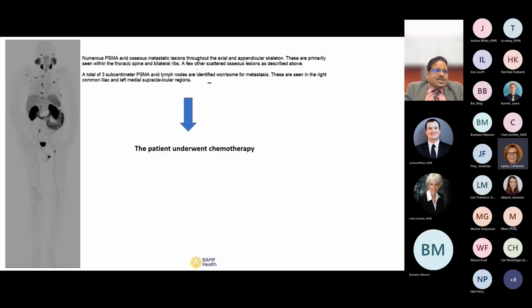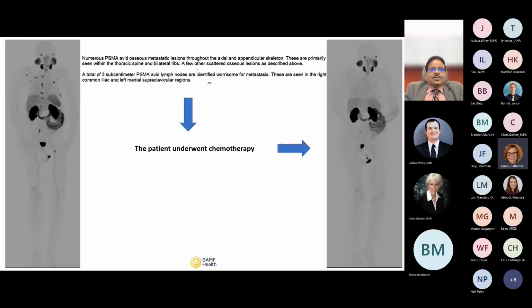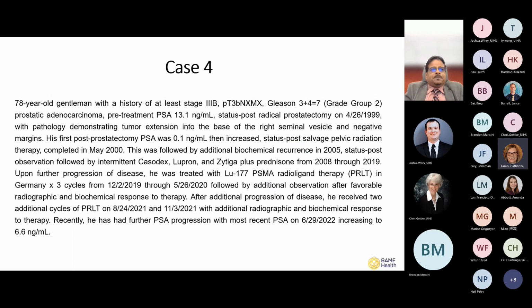And the patient actually underwent chemotherapy as per the standard of care guidelines. After a couple of months, the patient presented to us again, which shows a significant response to the treatment, and the chemotherapy could be continued.